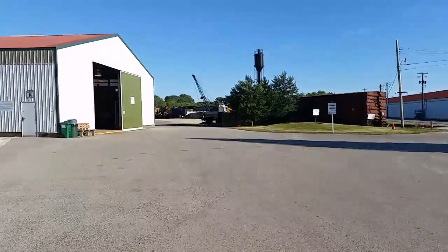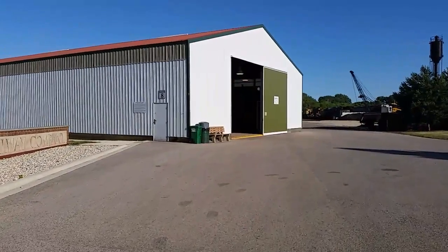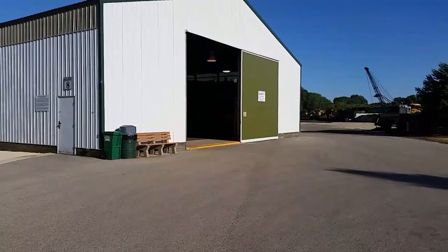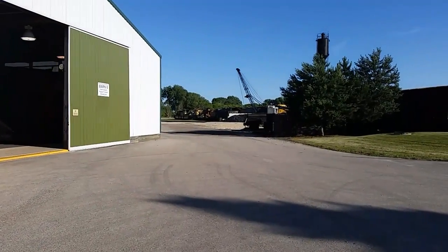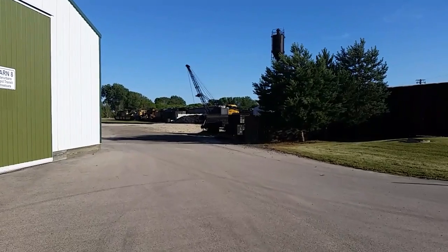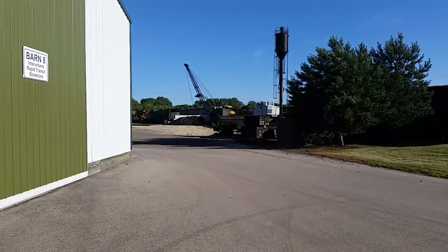Okay, so we're going to head over to the steam barn now, but on the way, there's another building right there. There's a big snowplow in there that we've just restored, as well as other interurban cars. Down this way, it's an open area, but you can see the coal pile down there. And the steam locomotive that we run operates on coal, and that crane is what loads it into the tender. So that's the coal pile. We still use coal today.